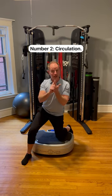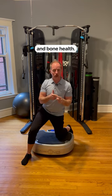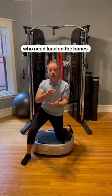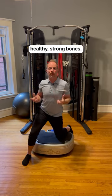Number two, circulation. Huge correlation between circulation and bone health. Makes sense. Your red blood cells are in your bone. And number three, we need force. We need load on the bones. So a couple of things you can do daily to stimulate healthy, strong bones.